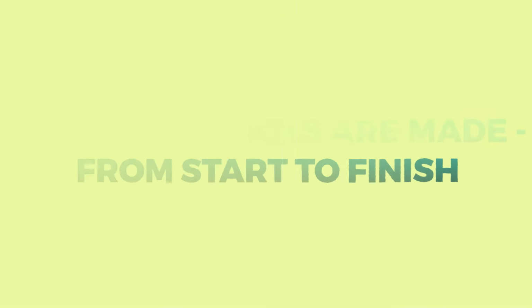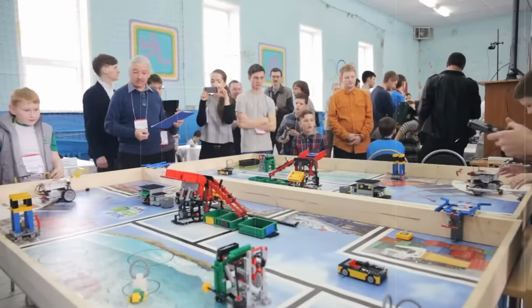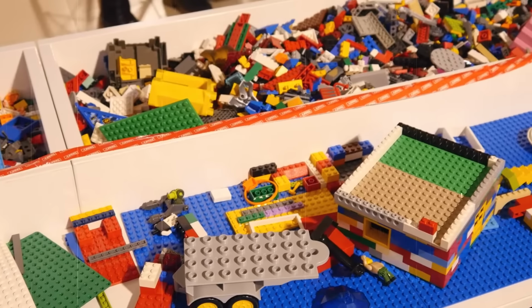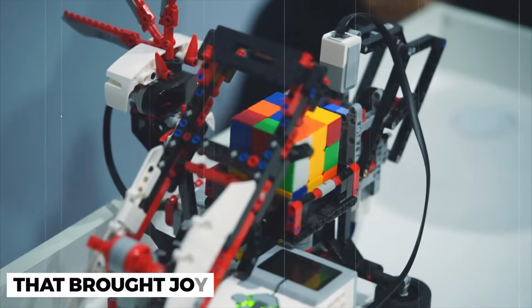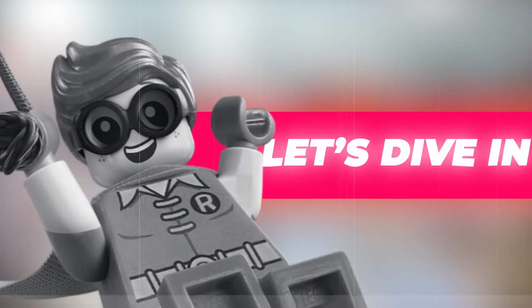You'll see the intricate work that goes into each and every step of the manufacturing process, from the initial designs to the packaging of the final product. Get ready to be amazed at the precision and detail that goes into creating the toys that have brought joy to millions of people all around the world. So, grab your favorite Lego set and let's dive into the world of Lego brick production.